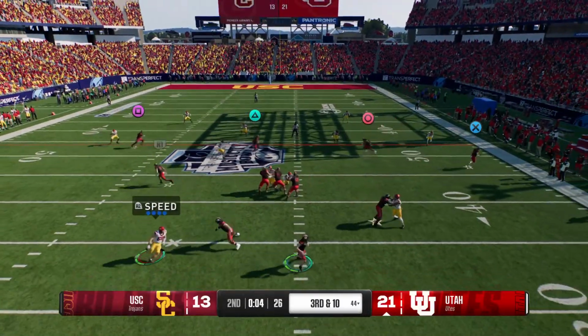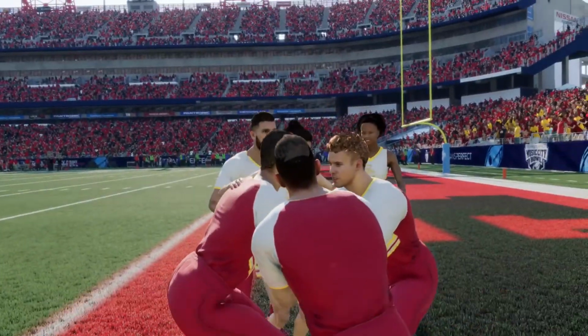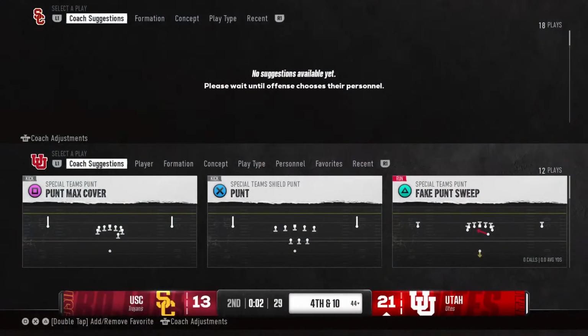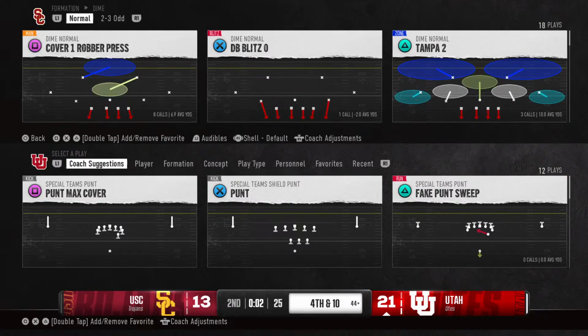Just enough time for one final play of the half. On 3rd and long, he's going to have to throw for it. The pass is incomplete, and there are 2 ticks remaining on the clock. The defense calls the timeout, and that's their last one of the half.